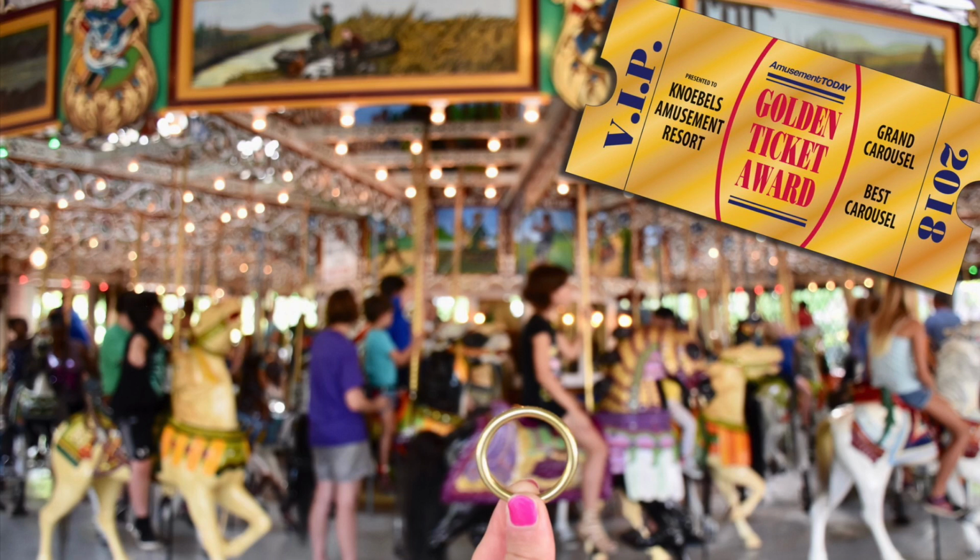There are a bunch of steel rings and 1 brass ring. Whoever grabs the lucky brass ring wins a free ride on the carousel the next time around. It's definitely a competition as much as a ride.